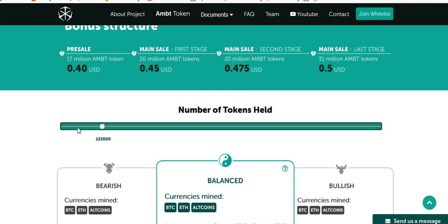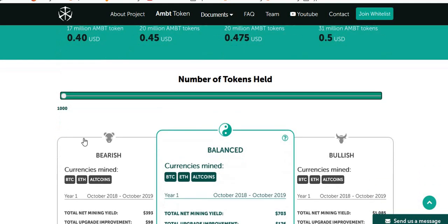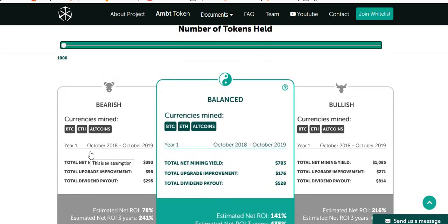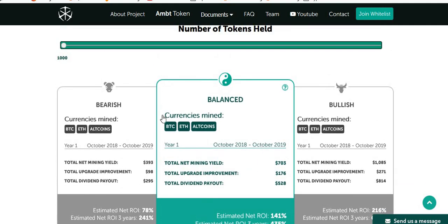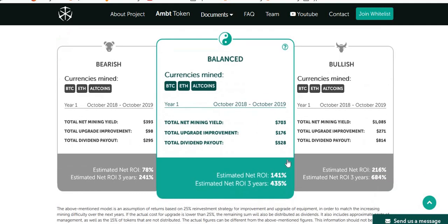But this, you can see the slide bar, right? So you can see that if we had 970 coins, if we have 1 ETH based at $388, so we can see that if we spend $388 to get the 970 tokens, our payout in the first year will be $528. And that's worth of ETH, remember? So the dividends are paid bi-weekly in Ethereum. So over the year, you would have accumulated $528 worth of Ethereum.